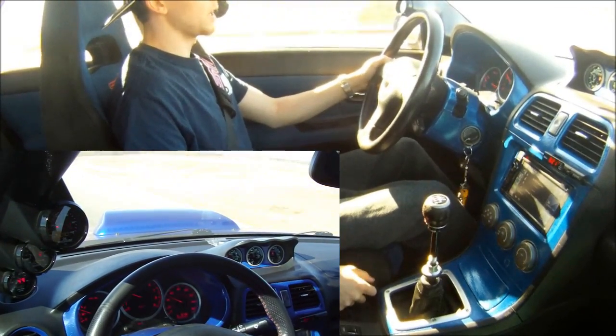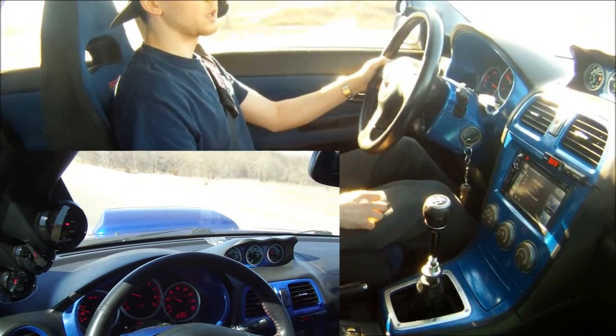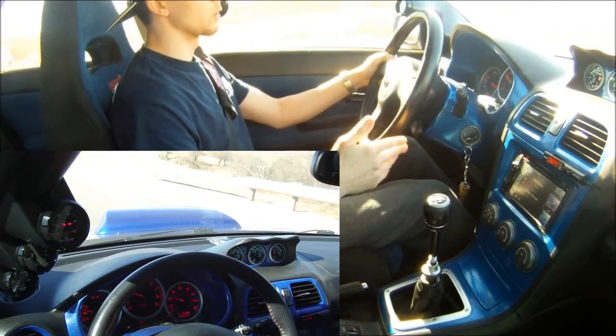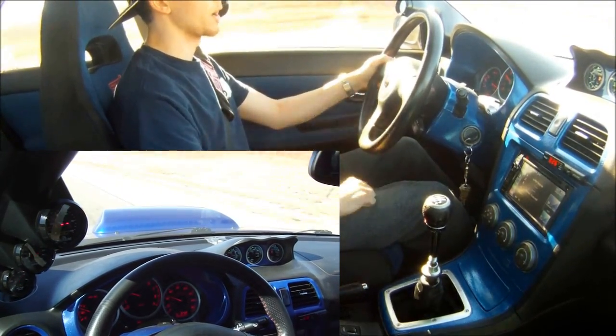So that's the basic principle of engine braking: because each gear has a pre-selected speed, you put it in the gear that's lower than the speed you're going, and then the engine will slow down the car. You won't have to actually use the brakes.